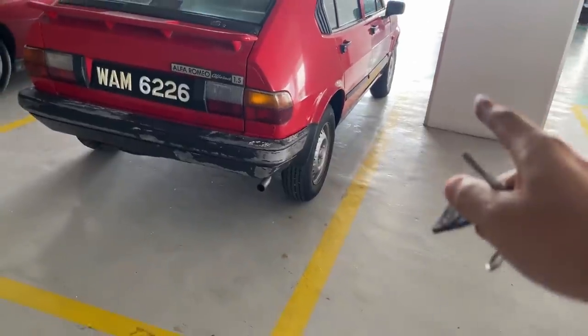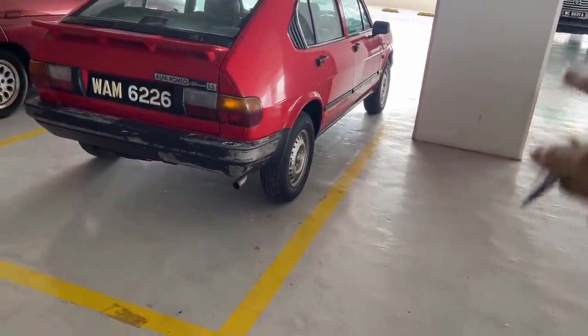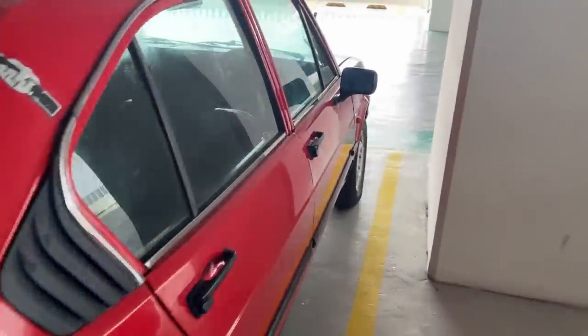One thing really cool about this car, not only is it a hatchback, it's the first front-wheel drive car from Alfa Romeo, and it features a very unique engine. Yes, I want to show you the engine. Now, of course, it's a carburetor, as Alfa Romeos at the time all used carburetors.